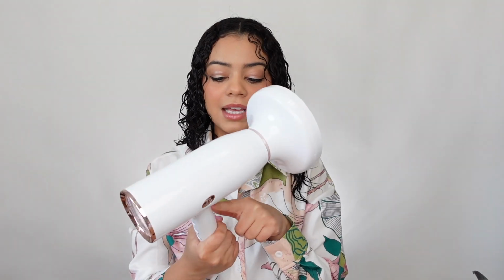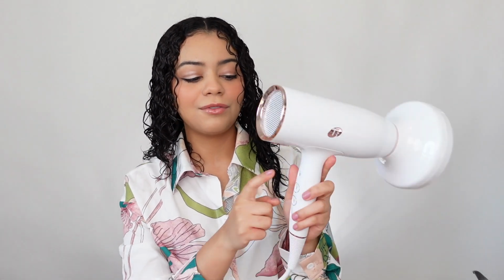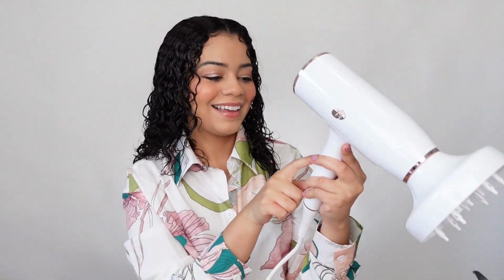I'm going to start diffusing my hair. This also has a cool shot if you guys are interested in using that. The cool shots are very nice to use when you want to set a curl, or if you want to just set your hair. So I'm going to turn it on. I'm going to put in the highest heat setting and the highest speed, and I'm going to use the volume feature as well. So cool. You just click it, and then it goes up.